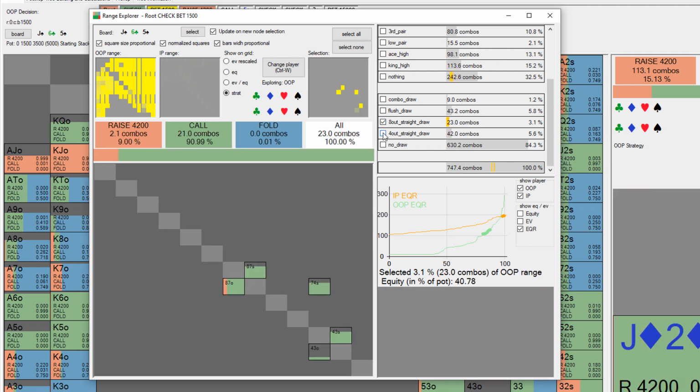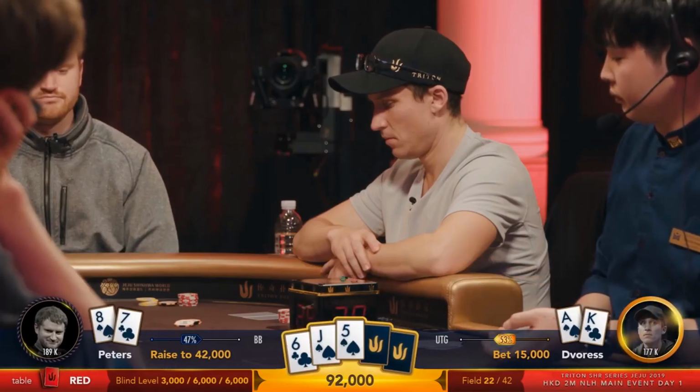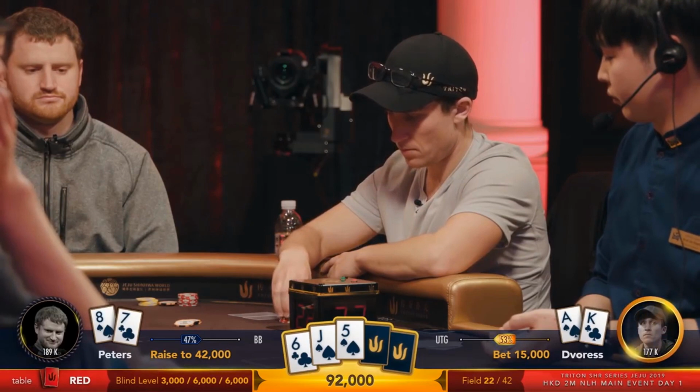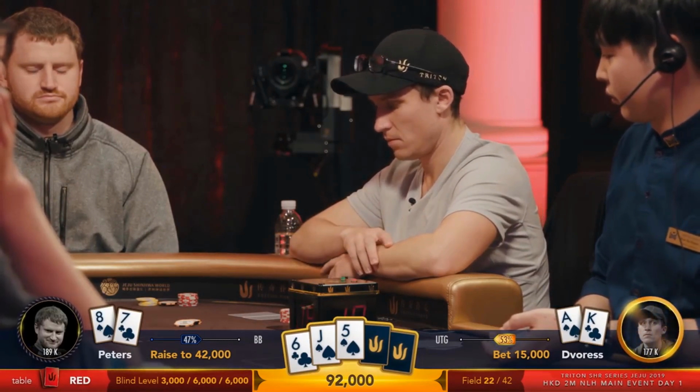8-out straight draws are raised very infrequently, although if we take a closer look at Peters' actual hand, the 8 of spades, 7 of clubs, we can see that it is the combo that gets raised most frequently. The flop. I assume with the intention of calling. Now, those backdoors still count for Daniel Dvoress.